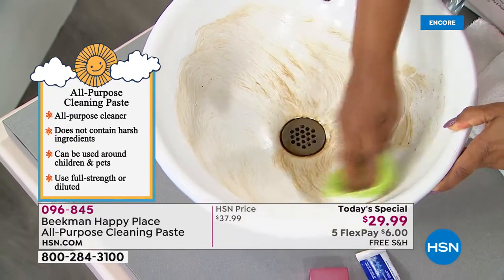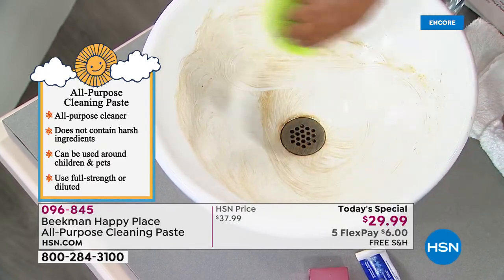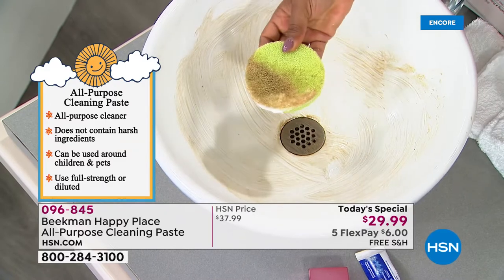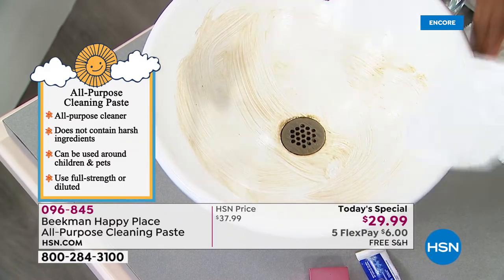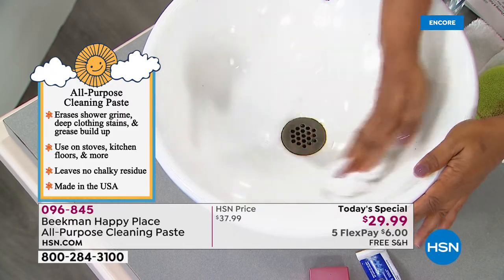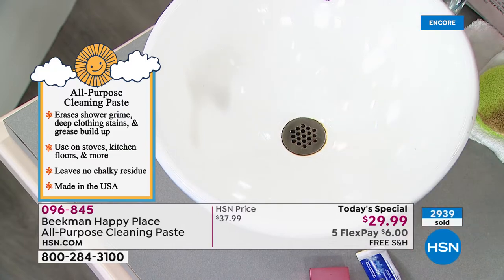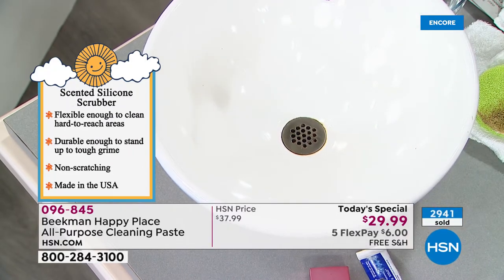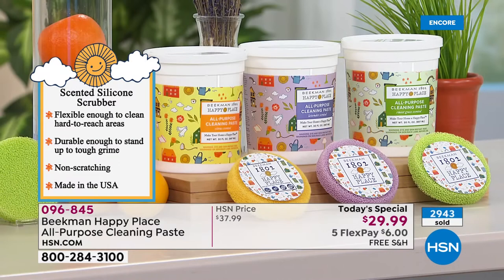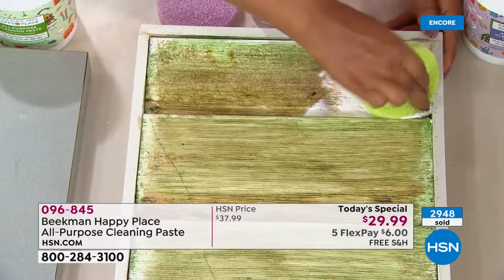But because this is Castile soap, it rinses so clean. So it lifts up all of those stains, the biofactants go to work, and then it all rinses out so clean. And these silicone scrubs that you're getting along with your paste are also made in the United States. What's great about the silicone scrub, unlike a sponge or even a rag, is that bacteria and mildew cannot grow on the silicone. So you never have to worry about bacteria growing in that silicone scrub.